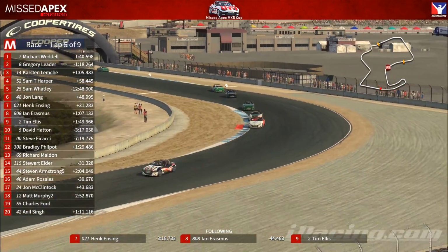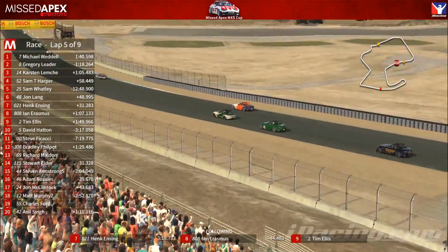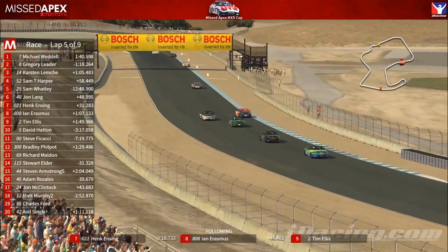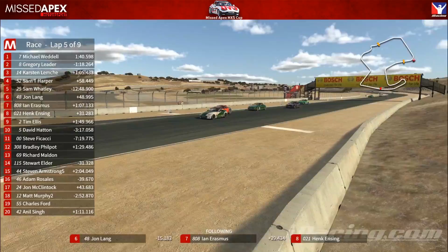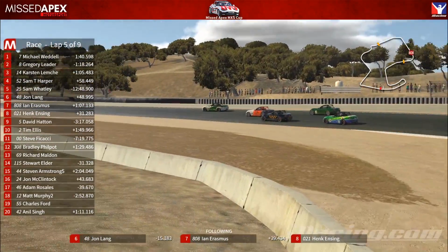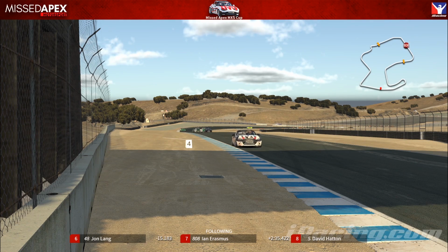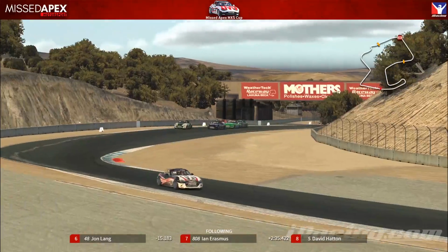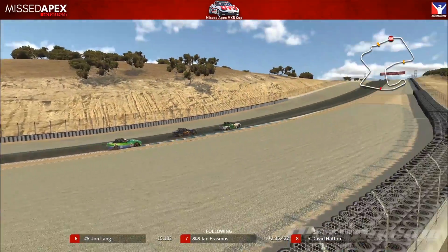Again, loads more cars for company as well. Tim Ellis in the all-green number 2 car. David Hatton and Steve Ficacci, our championship leaders, are coming through this battle as well now, having started down at the back of the grid. There's Erasmus up the inside, and Hatton trying to make a move on Ellis as well, and he's going to pick up 2 places as well. Ficacci trying to follow him through as well. 4, 5 cars in an absolute gaggle heading towards turn 6. Hatton makes up 2 places, didn't feel like making a 3rd up at turn 6.